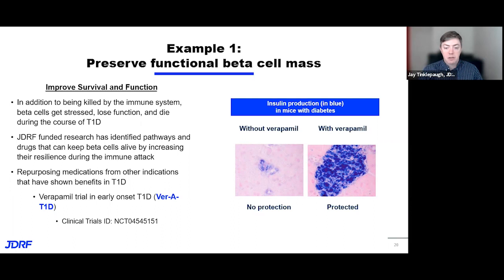Now, JDRF has continued to support research on verapamil, and it has been assessed in several small clinical trials over the past couple of years. Currently, we are awaiting the results of the first large-scale trial incorporating verapamil in an early onset T1D population, and we hope to have the results later this year.